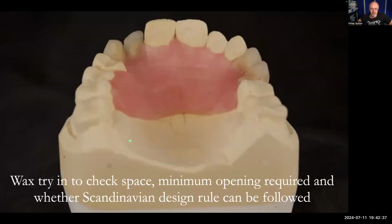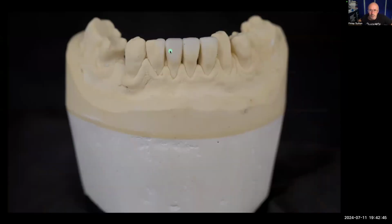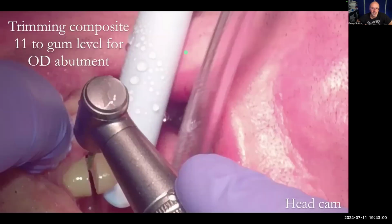So this is my diagnostic here, wax up there of the upper. This is before that upper central's been cut down to gum level. And also, Rowan did a wax up here of just to get everything just looking really nice where we've got those worn lower anterior teeth. So this is visit 2 treatment here.